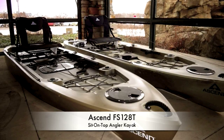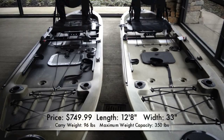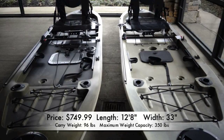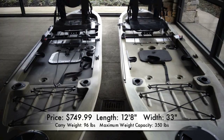Let's look at the Ascend FS128T Sit on Top Angler Kayak. This is Ascend's flagship fishing kayak. We'll start out with some of the specs. It's priced at $749.99, so roughly around $750. It has a length of 12 feet 8 inches and a width of 33 inches.